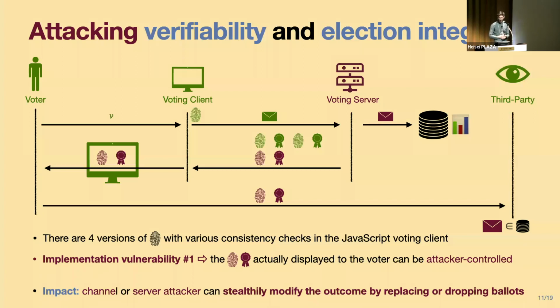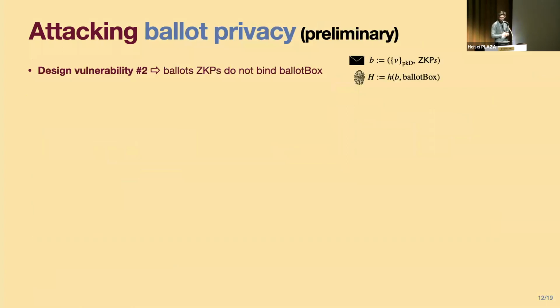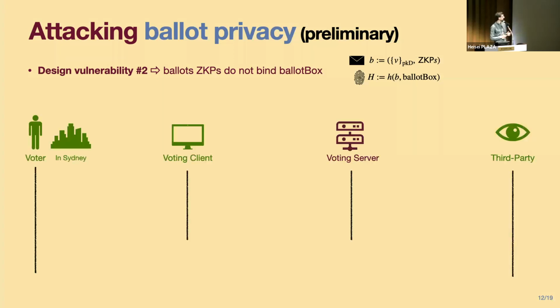That's pretty bad, because that's what we ask from verifiability. But that's not the end of the story, because we also found issues regarding privacy. So the main problem is at the design level. We found out that the ballot zero knowledge proofs do not bind the ballot box identifier. So it's not in the metadata in the proofs. But fortunately, it's in the receipt, in the hash. The hash hashes the ballot and some metadata. But that's not sufficient, as we shall see. This is the attack I will describe now.